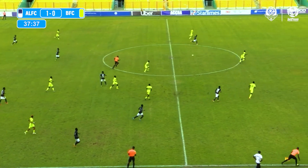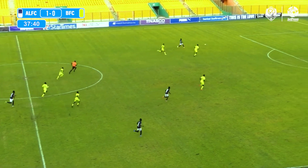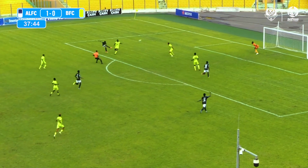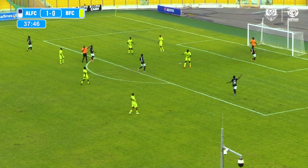Accra's lovely football there. You can see it is too obvious. It's been switched to the left side where Blessing Dankwa is in space. He controls, drags it onto his right foot and shoots. But it's over the frame.